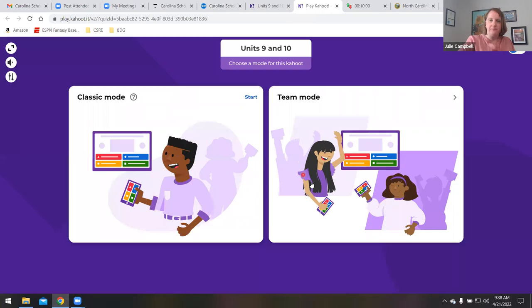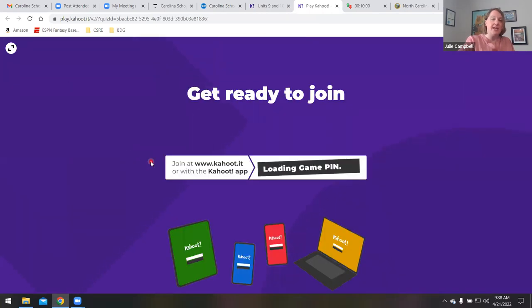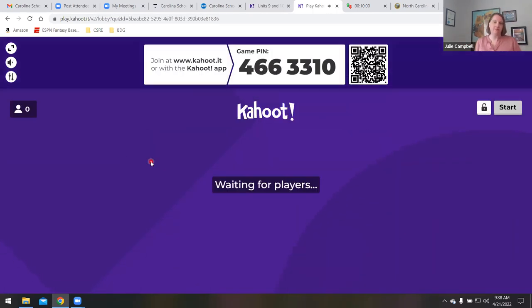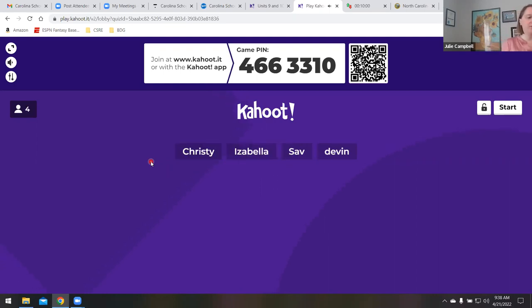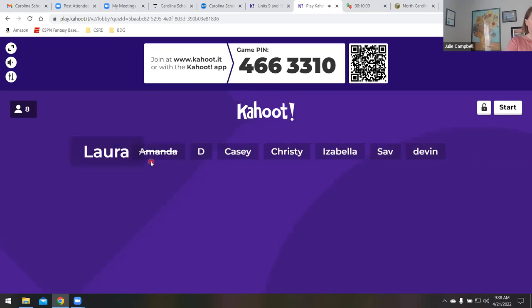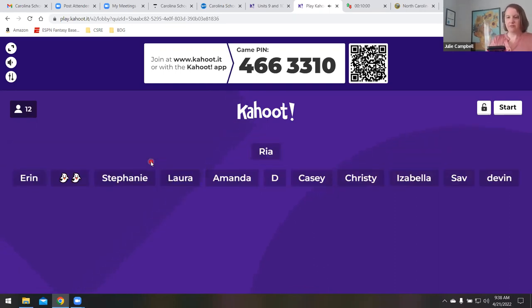This Kahoot is on units 9 and 10. 9 and 10 are our contract units. So you either have the website, kahoot.it, or you downloaded the app. If you do the website or the app, you need a game pin. Or you can go to the QR code. Scan the QR code.